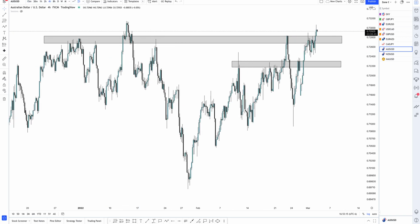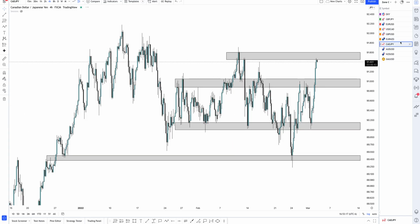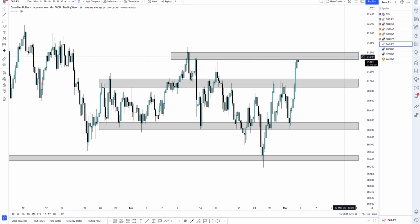I know a few of you guys caught this and the CAD-JPY, so good job. Seriously, it's so easy, right? Just follow along what I say and you can make money. It's a good job on that. I appreciate the messages. Really good job. Quite a few of you caught this and this.